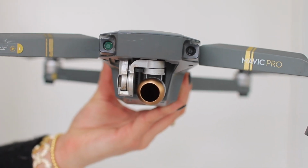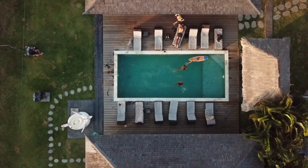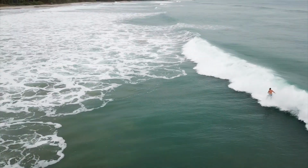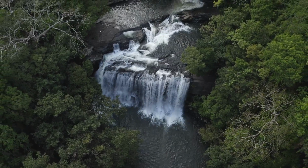I also purchased extra little filters. These are great for different lighting conditions. So whenever I'm filming out in the daytime or over the ocean or during sunset, I like to switch which ND filter I use. I have one on my drone right now. I really do love this drone. I have completely figured out how to fly it, and I'm not scared to fly it anymore in certain conditions.